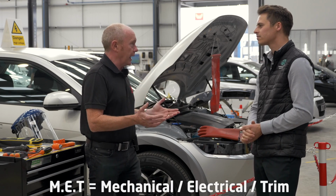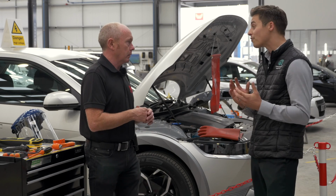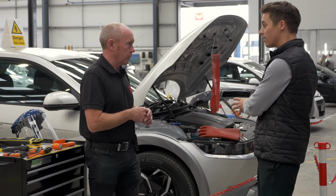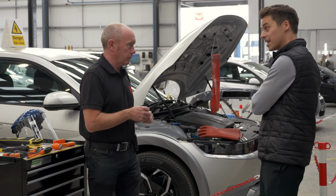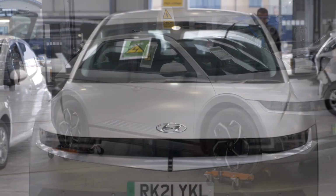So Dane, the car's all safely powered down. I guess it's MET next, but if we were going to move the car, how do we do so without any power in it? Well, before we even move the car, Tony, the MET technician will actually strip the components down here that's necessary before it moves into the next staging panel. But then to move the car, we'd actually use skates to move the car around from stage to stage.